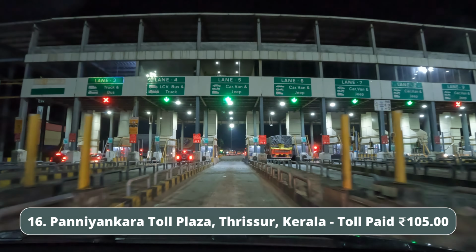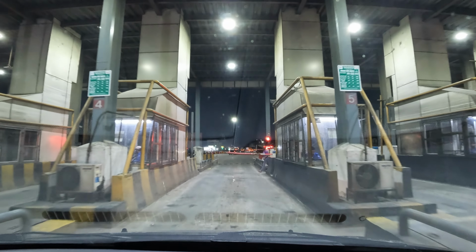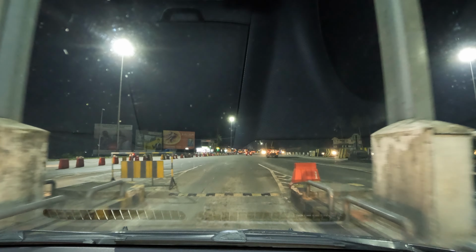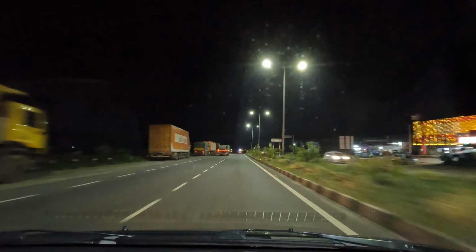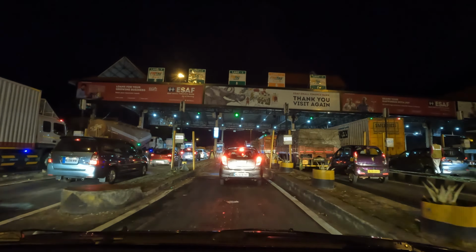Panniyankara Toll Plaza in Thrissur, Kerala, where the toll paid was 105 Indian rupees. Paliyekkara Toll Plaza in Thrissur, Kerala, where the toll paid was 90 Indian rupees. This was the last toll plaza of the trip.